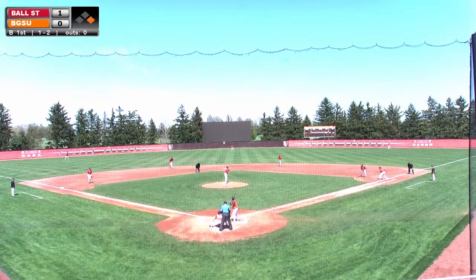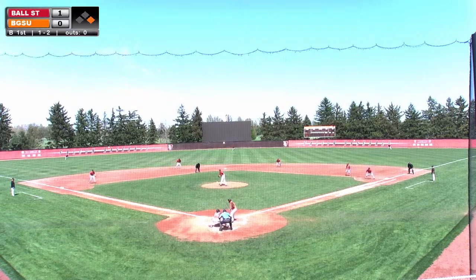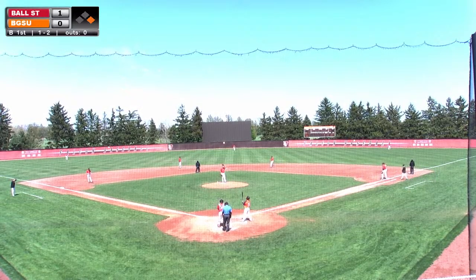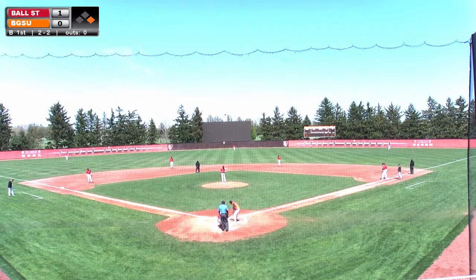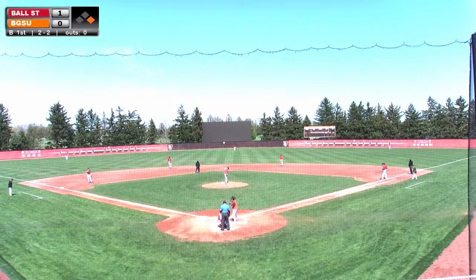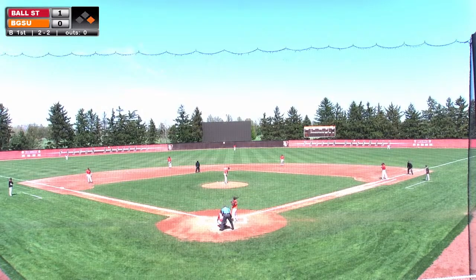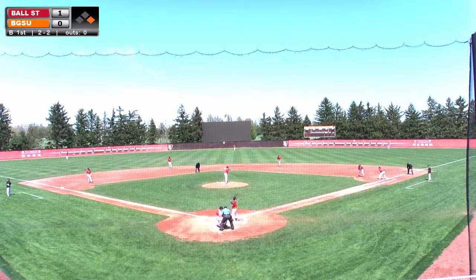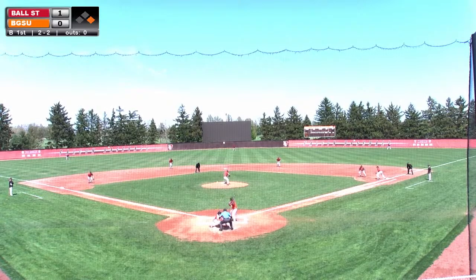One ball, 2 strikes to Gayton. Jaksic pitch bounces in, 2-2. Ball State, temporarily at least, alone in first place, a half game in front of Central Michigan, who's playing Miami today in a doubleheader. They're still playing game 1 of their twin bill.